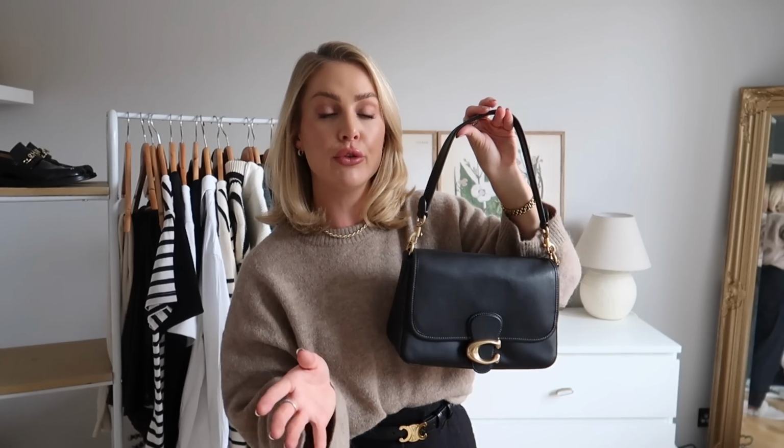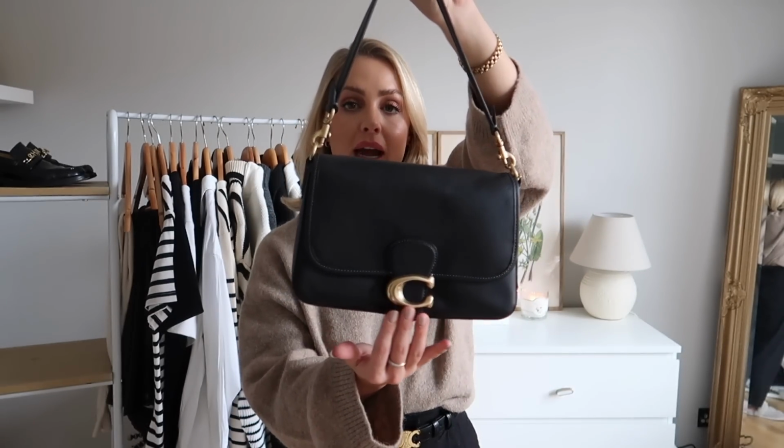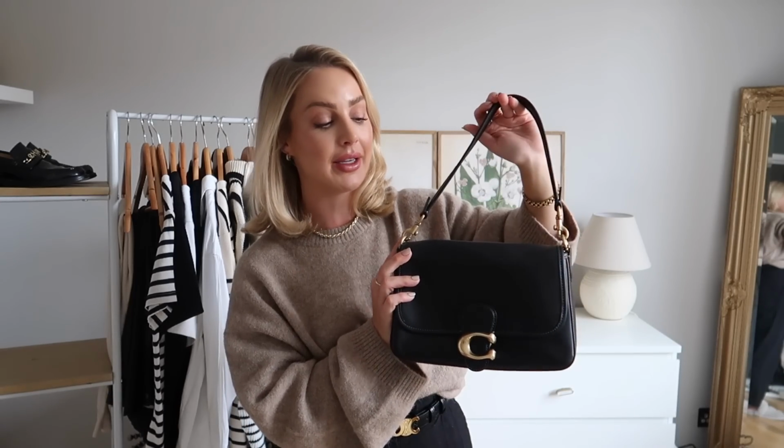This is a really nice, more affordable luxury bag. It is under £400, I believe. I will leave it linked down below. It's been pairing with all of my outfits, and again, it's quite minimal, and with the gold details, it just goes in with the rest of my outfits and also elevates them. So I think investing in a nice, good black leather bag is great for your wardrobe as well, that you can wear every day and also interchange with a long strap and a short one.